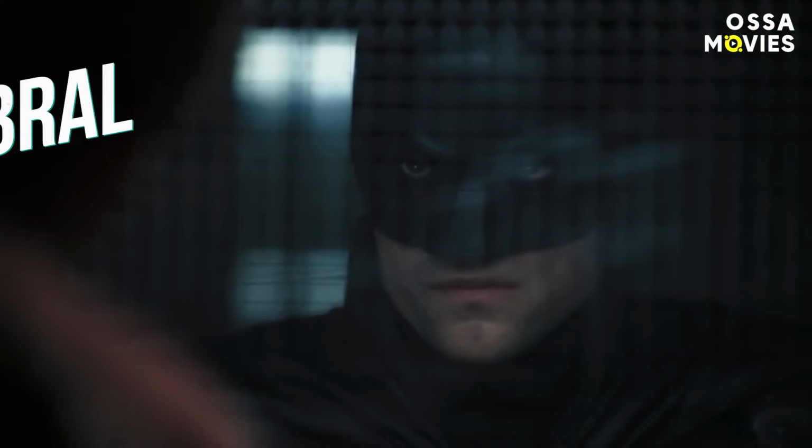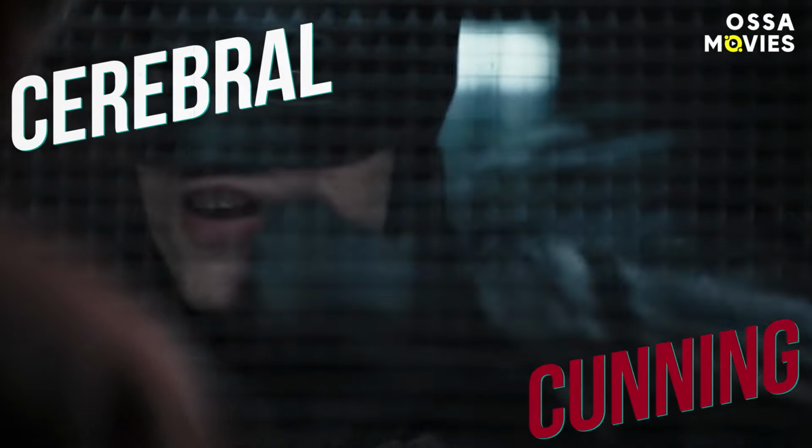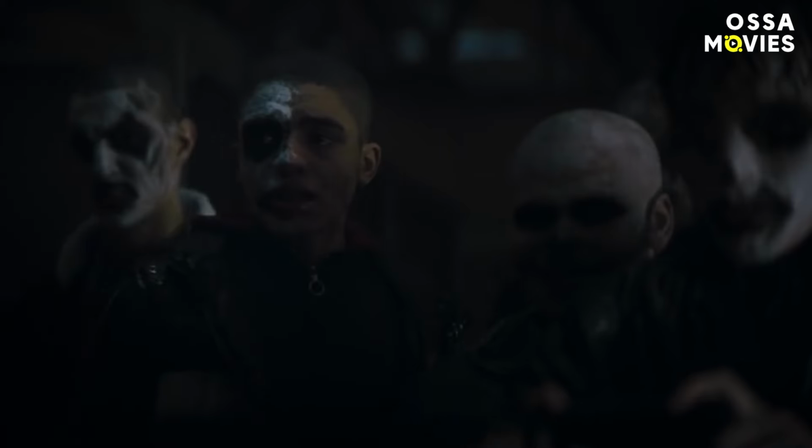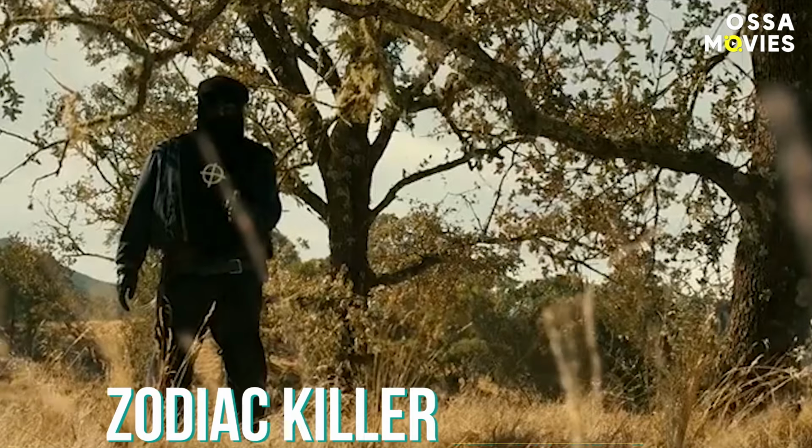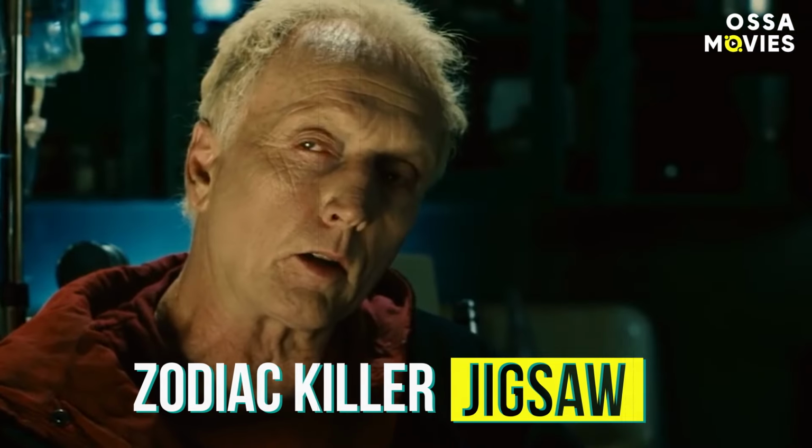Instead, expect a more cerebral and cunning villain who will take you to the brink with his deadly traps. In fact, the rumors suggest that the Riddler could be more like a combination of the Zodiac Killer and Jigsaw from the Saw movies than anything else.